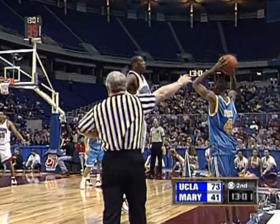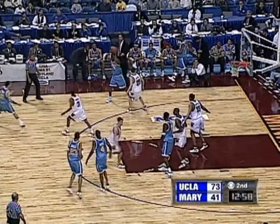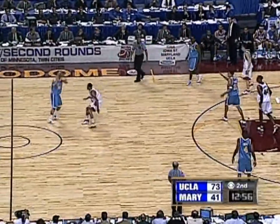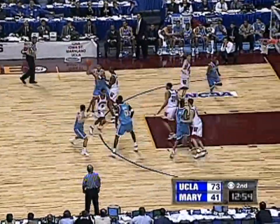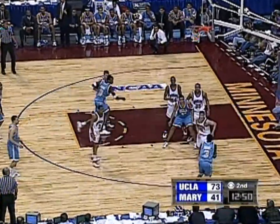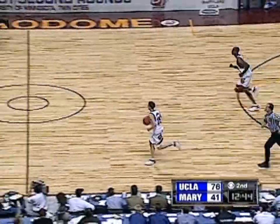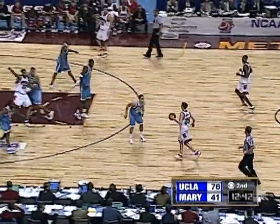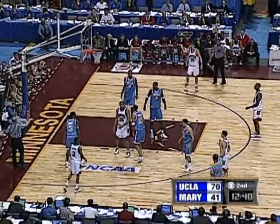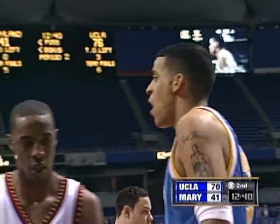Taj Holden leaves. Lonnie Baxter back on the floor. Billy Knight and Ryan Bailey on the floor now. Matt Barnes as well. That's for three, and it's good. Oh, that's his game. Billy Knight, great stroke. Billy, say goodnight with those deep ones. 76-41. UCLA is 11 of 16 from three-point range.